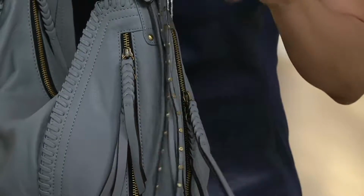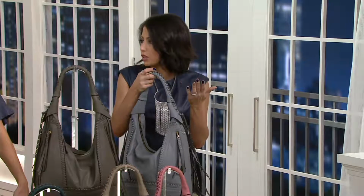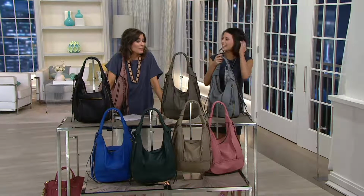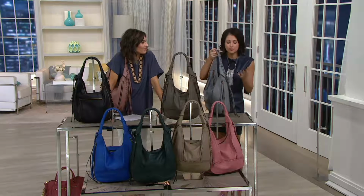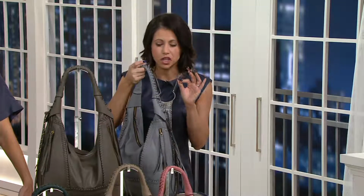You know, fringe is so popular right now and is still going forward for years. I think it's going to be the new leopard, like how animal prints are constant. You heard it here first, folks. I like it. But how it gives movement to the bag, it kind of keeps it flirty and fun, and just a little bit of studs is enough hardware to give it that little bit of shine.